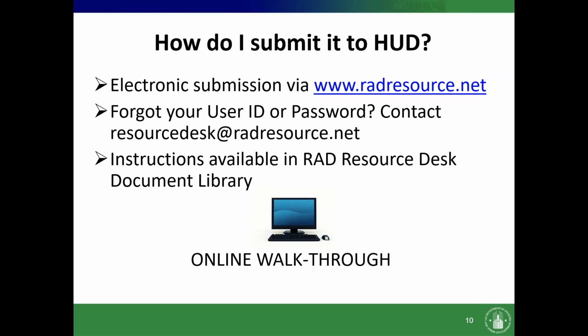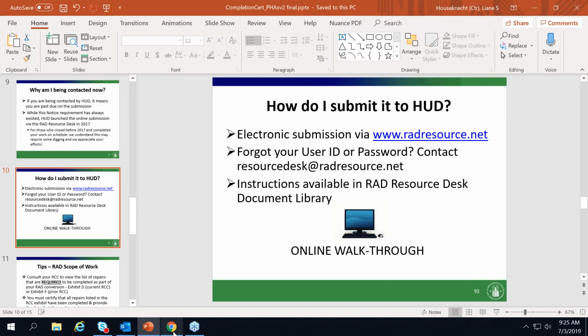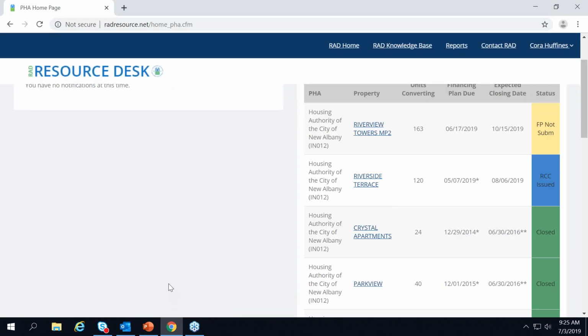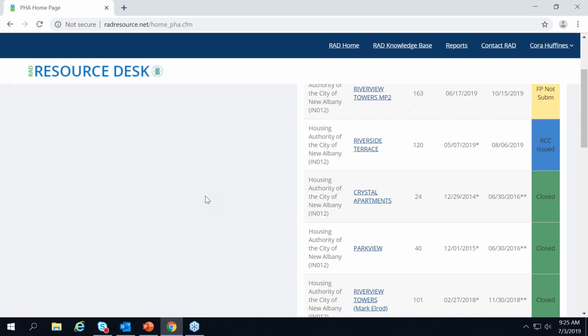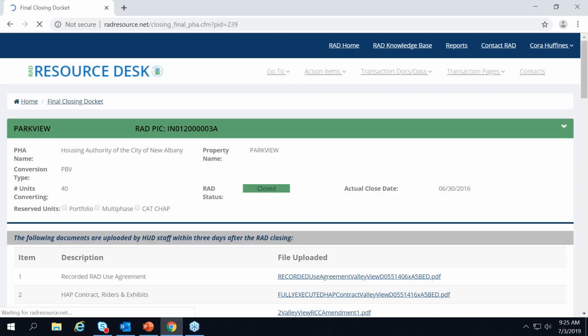And now we're going to have our online walkthrough. Okay, thanks, Isabella. So in addition to the instructions that walk you through step by step, we're actually going to go out to the resource desk and show you how to complete your submission. So once you log in, you would locate your closed property on your home page.